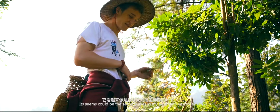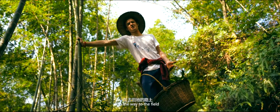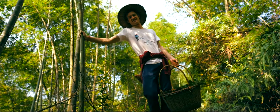We passed this tree and it seems this could be the secret ingredient in my herbal bath from yesterday. It might be. On the way to the fields is a beautiful bamboo forest, and I tell you one thing, if I was a panda, I would be a very happy panda here.